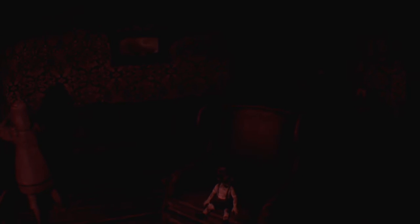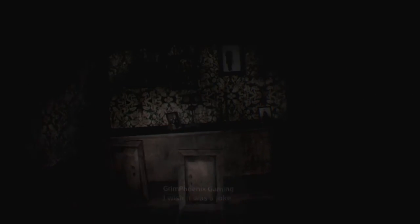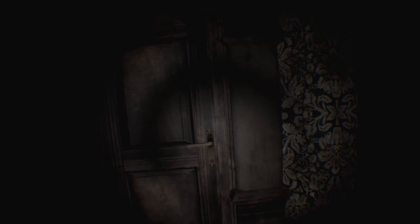Why are they canceling pre-orders? Because of the locomotion shit? That's terrifying, Grim. Seriously. That's the shit that movies are based on. Totally. 100-year-old farmhouse built on a cemetery. That is the classic horror movie setup. Yeah, I know they did. I was pretty sure that they had made it clear that there was full locomotion with move controllers. I think some people just got it in their head and it started to tear through the PSVR community.